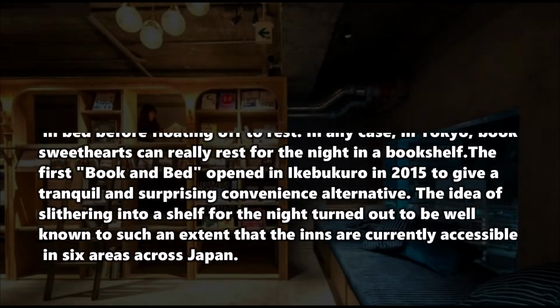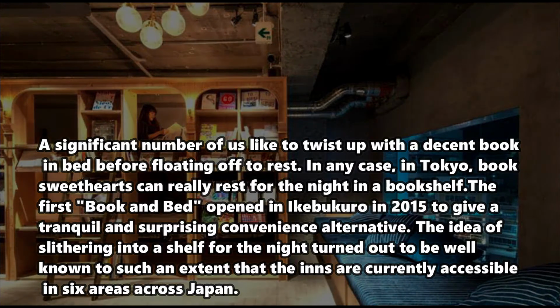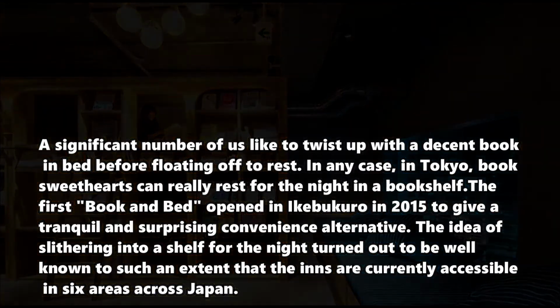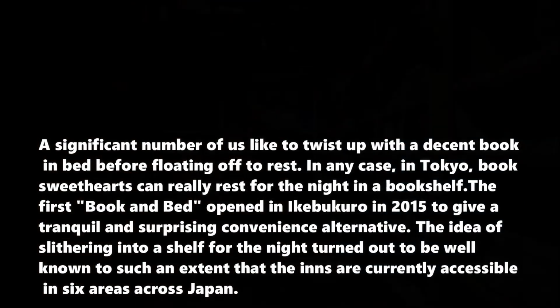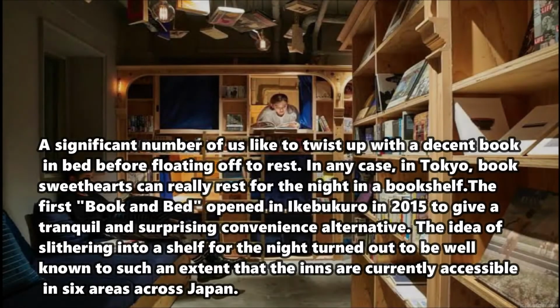10. Rest in a bookshelf. A significant number of us like to curl up with a decent book in bed before floating off to rest. In any case, in Tokyo, book sweethearts can really rest for the night in a bookshelf. The first Book and Bed opened in a Kabukido in 2015 to give a tranquil and surprising accommodation option.